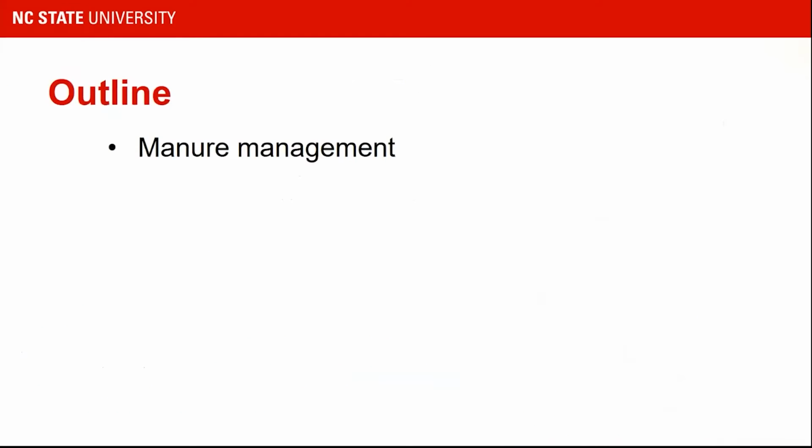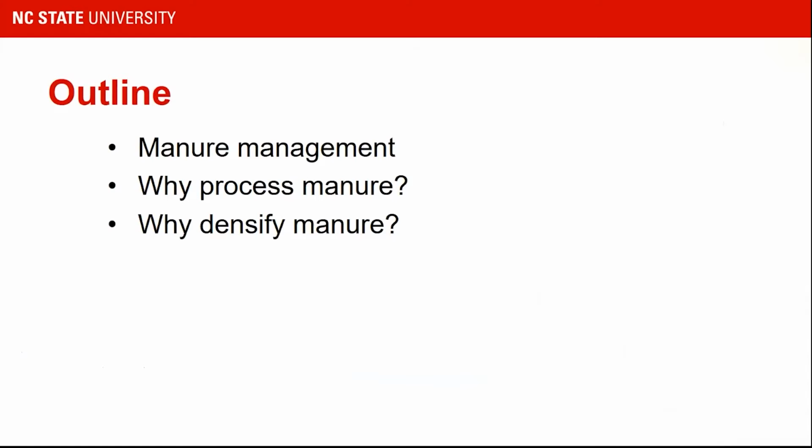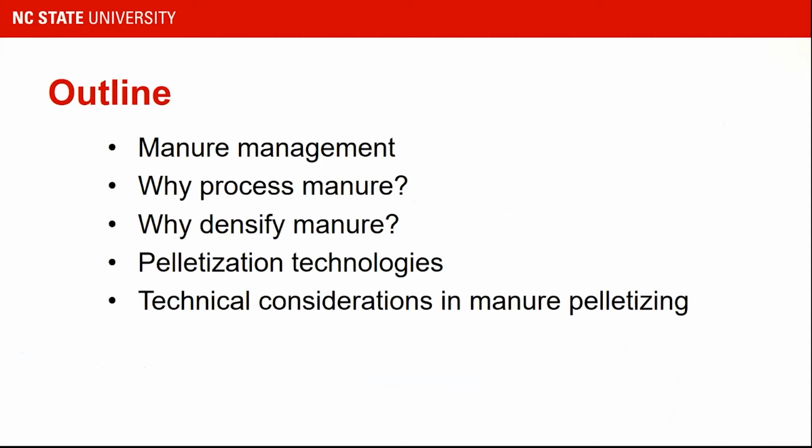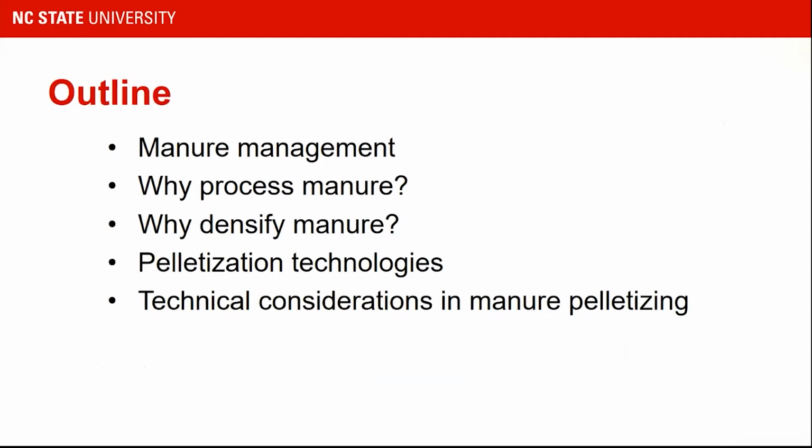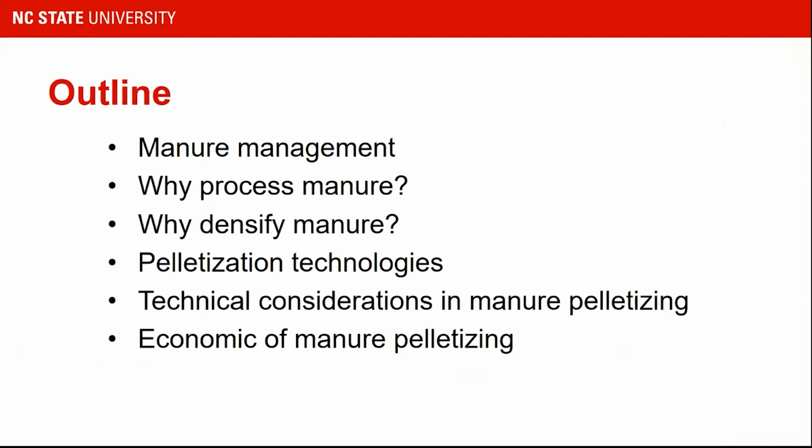I'll share with you a little bit of an outline of manure management. How do we get from manure management to the pelletization of manure solids? A little bit of why we process manures, and then why we start to consider densifying manures beyond just the conventional processing. After that, we'll talk a little bit about the different flavors, if you will, of the technology, what equipment you can use to pelletize manure solids, what you need to consider in the quality of the manure pellets that are being generated, both in the production and in the distribution. Finally, some economic considerations for manure pelletization and some concluding remarks.